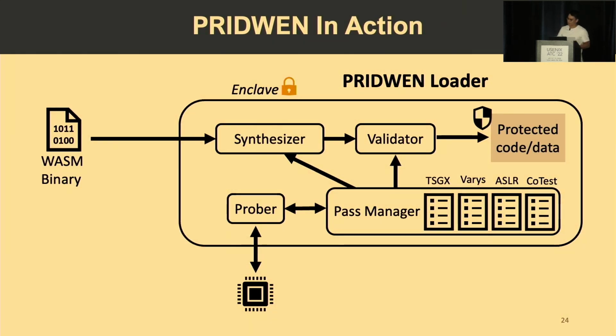So after we know how PRIDWEN works, let's look at an example to see what PRIDWEN looks like in action. The PRIDWEN loader here detects that the target platform has TSX available and hyperthread disabled, for example. The path manager gets the configuration information and decides to apply TSGX and ASLR as the optimal set of mitigations to benefit the performance of TSX hardware and prevent the redundant protection of hyperthread-based attacks.